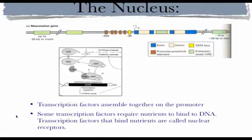These are general transcription factors. Until a complex of approximately 25 to 50 general transcription factors is formed, RNA polymerase is then recruited.